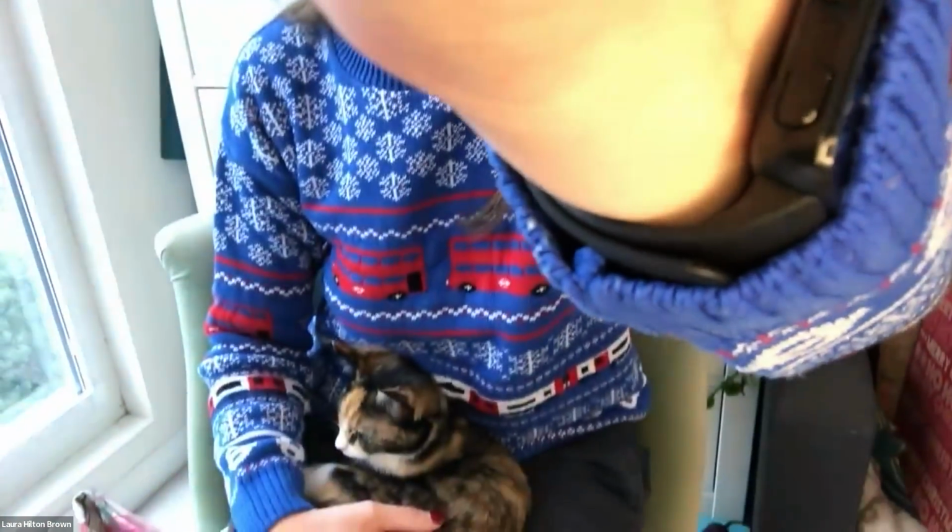Hang on. I might have to show you my slippers and joggers that I'm wearing as well. I've got a little cat. Oh, that is so sweet. Hi. That is so glorious. It's actually quite difficult to show you the sock, but there you go.